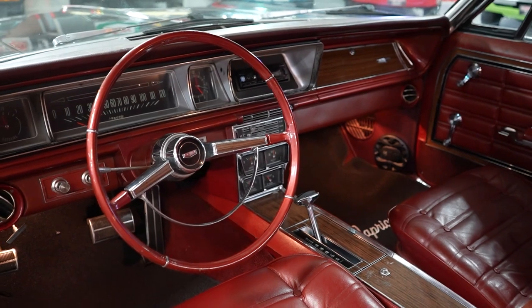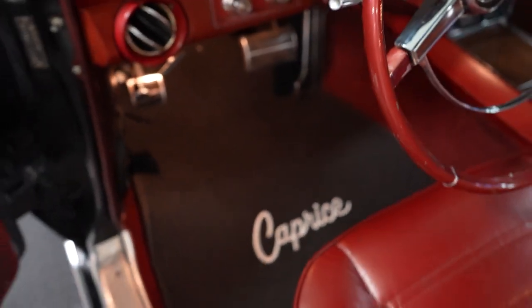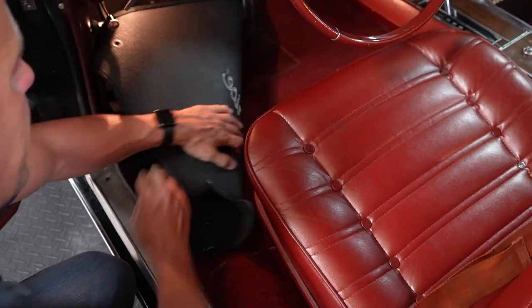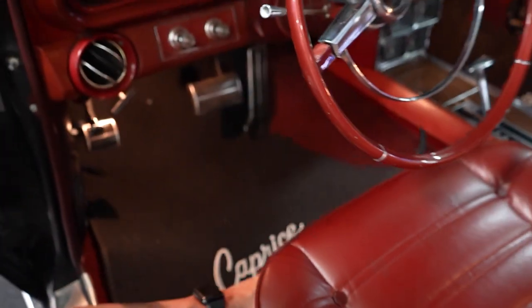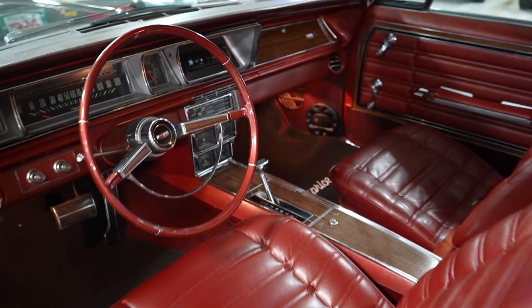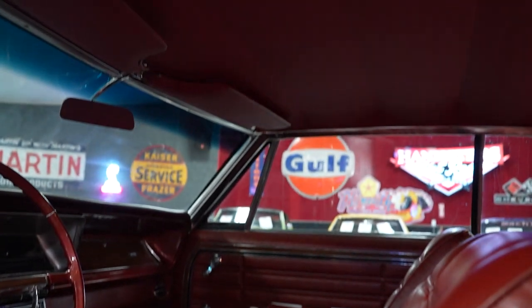The front floor mats, once again, same as the rears, they're brand new. We put them in there. The carpeting, I'm not going to pull this whole big, huge floor mat out, but you guys get the idea. Pretty nice condition. It does look like older carpeting. However, it's not heavily stained or torn, but it's definitely not brand new carpet. But they are brand new floor mats.